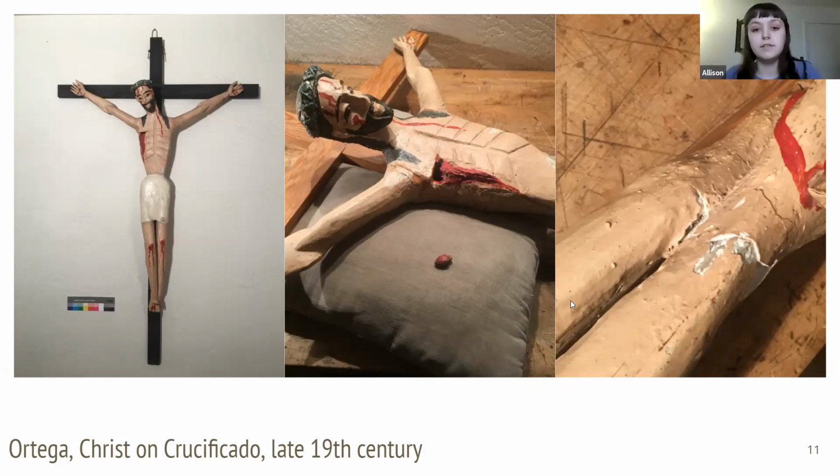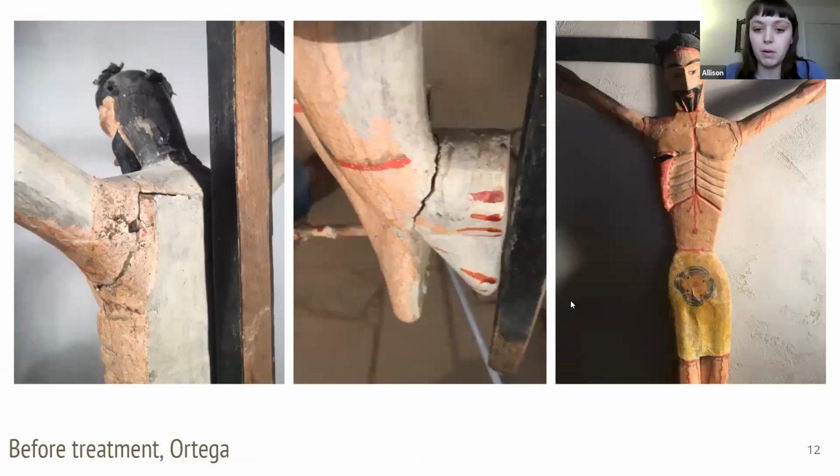So these are our before treatment photos, just a few of them, because we probably take hundreds of photos. I spared everyone most of the photos. Before we start work, we pretty much just look at what we see, what's going on, what work has to be done, and why. So first thing we saw are these cracks that go right along his chest.